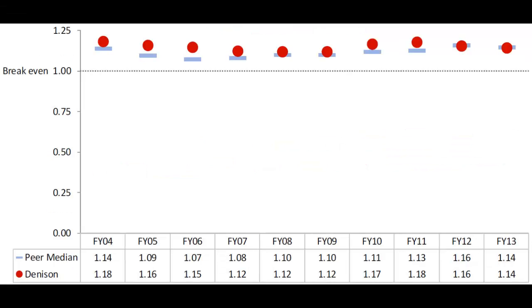This chart is actually showing a pull factor indicator or leakage indicator, depending upon the situation, whether the break even is above 1 or below 1. What's happening here is that the blue dash is the peer median. Remember, we talked about the peer medians earlier in the chart. This is the average of all those pull factors. And then Denison is the red dot.